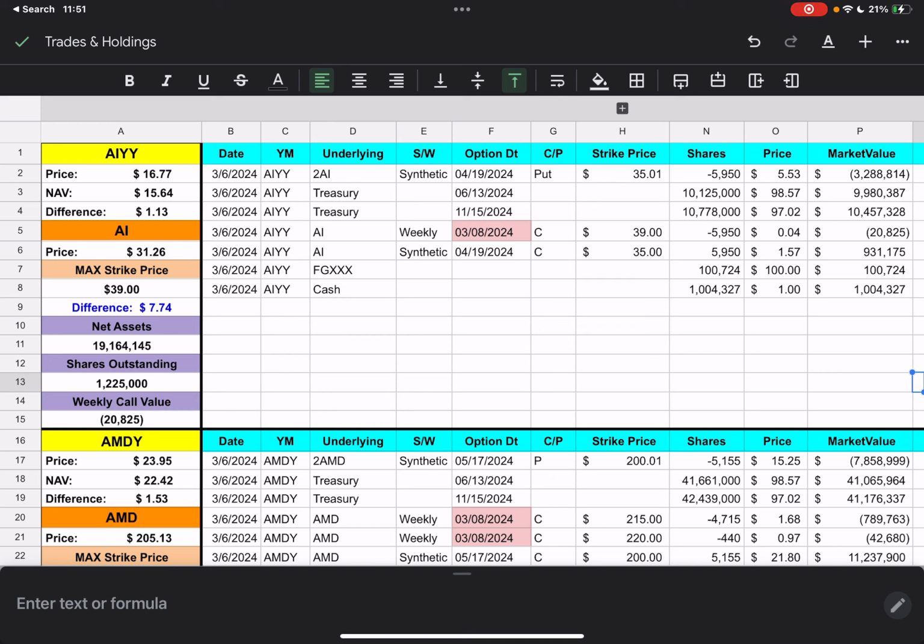Okay, sorry for the total rant on a totally different topic. So, anyways, we closed AIYY at 16.77, and AI closed at 31.26. A lot of these you may see significantly decreased due to the red market from the past day or two. Because I think yesterday AI was at 33, and the day before it was like 35. Which hopefully means we won't be over any of our strikes for our short calls this week.